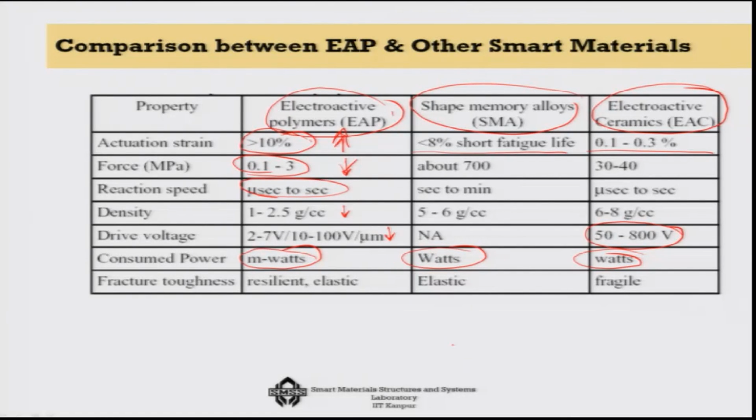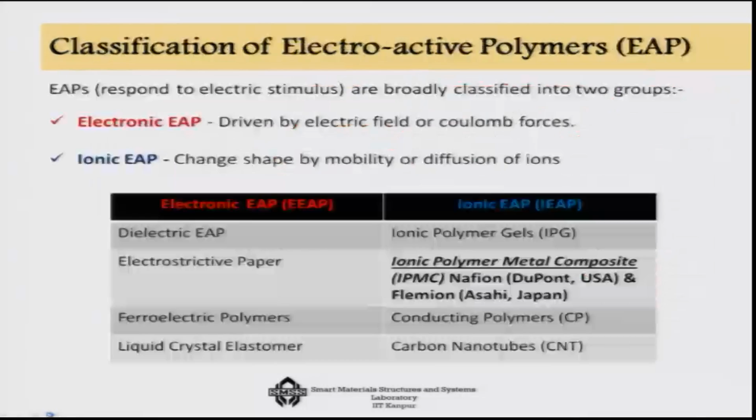And the fracture toughness is almost absent, it is very resilient and elastic. On the other hand, the electroactive ceramics are very fragile. So, from many such points of view, we can see that electroactive polymers are going to be much more useful for us in comparison to any other smart materials. Now, electroactive polymers itself can be subdivided into two subgroups.